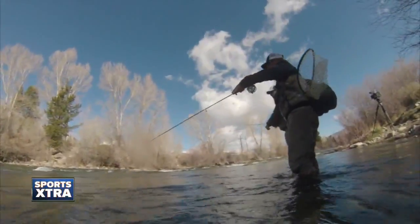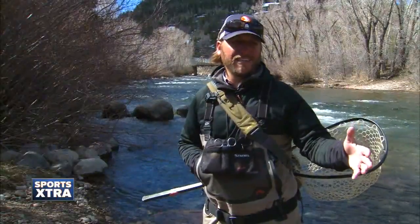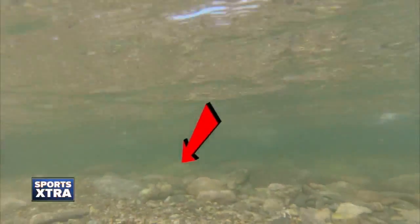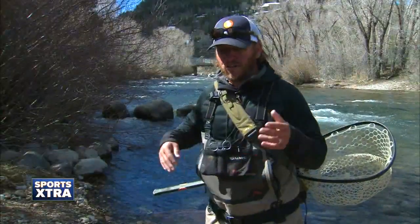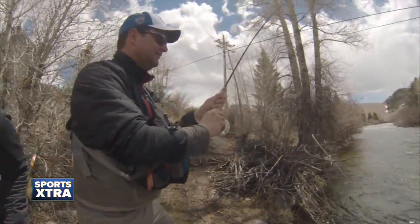It's sight fishing 101. That means putting your polarized glasses to use. The river's crystal clear. You can see a lot of fish if you take a minute or two and start scanning around. And usually when you find those fish and they sit there long enough for you to make a few casts at them, you've got a really good chance at hooking those fish. And in my opinion, that's the most fun way to do it, where you're actually catching a fish that you're looking at. You're my boy, Blue!